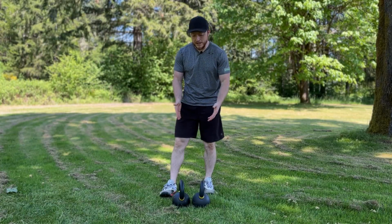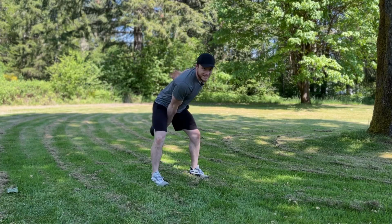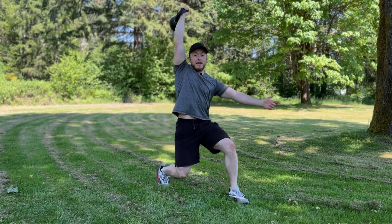The first thing is you don't need 2 kettlebells of the same size to get started. Back when I first got started with kettlebells, I made the mistake of getting a pair of 2 kettlebells of the exact same size. But it turns out that there are a ton of unilateral exercises with the kettlebell that allow you to use one side of your body while still getting an amazing strength benefit.